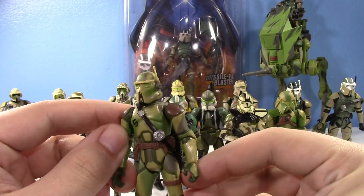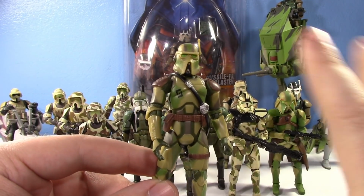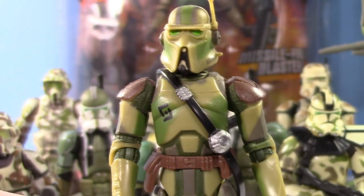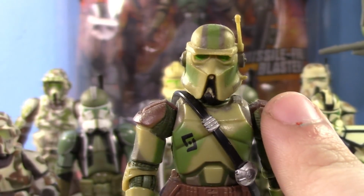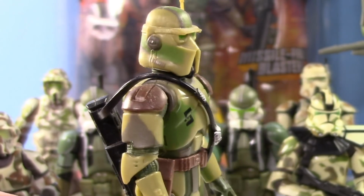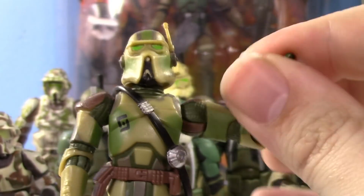And this is the ATRT driver. I'm talking about the ATRT drivers now, guys. We're moving on. Same logo right there. I don't really know what that is. Funny enough, though, mine has a mold mark left on the side of his helmet from where it was injected, and I have not removed it because I think it's funny looking. But yeah, this is the original Revenge of the Sith mold. It's pretty articulated. It's pretty nice.